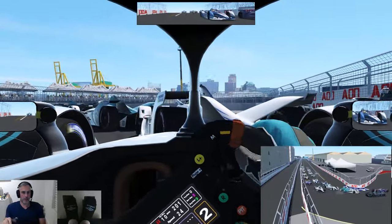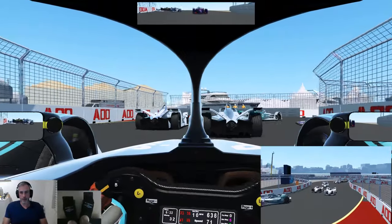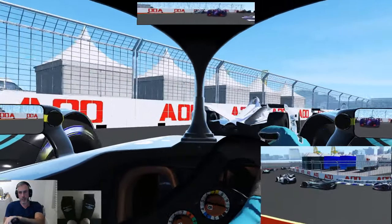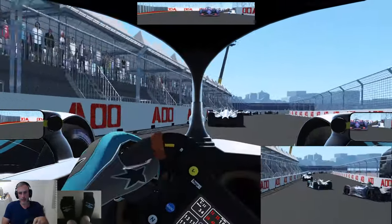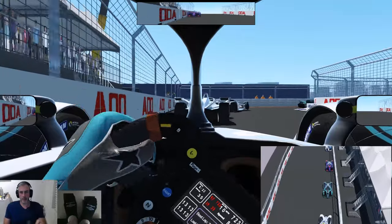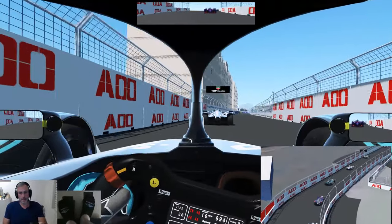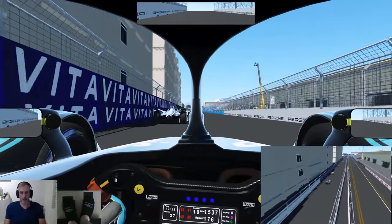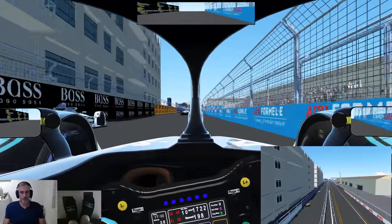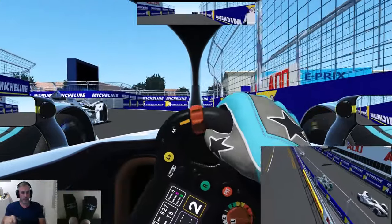Oh, little love tap. Bogged down a little bit there in the first corner. Hopefully the front of my car is just blue and not dark blue. Yep, just light blue. Good. Just want to try and get this first lap down, try and survive it.